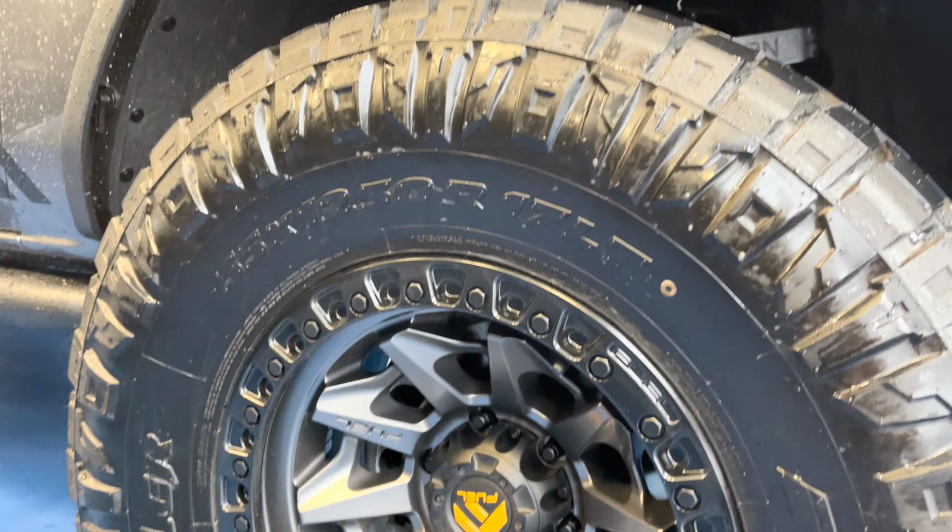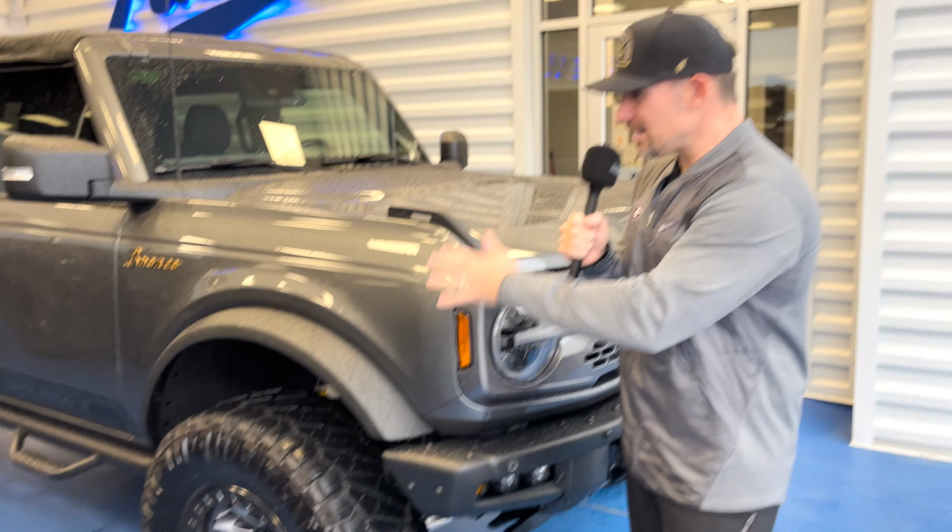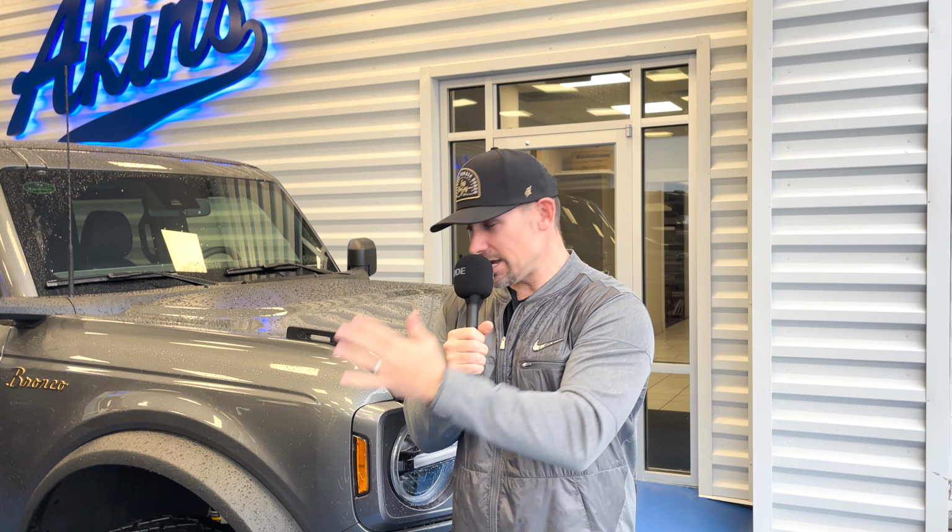35, 12 and a half, 17 Nitto Ridge Grapplers. The prior one was on 37s, so as far as an everyday driver, the 35 inch tire is definitely better than the 37 as far as everyday drivability, and honing in the build specific to each customer is what we're all about. It's not about, oh, we did it in 37s back then, we're gonna do it again. No, it's what can we do to make it most unique and custom and special for you, the individual. That's what it's about, y'all. That's why you gotta come mess with us.